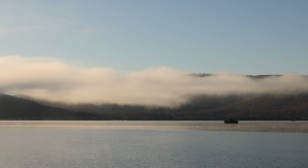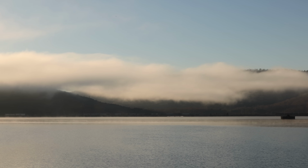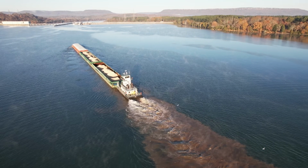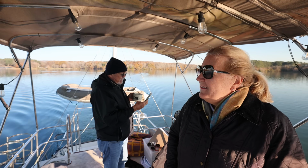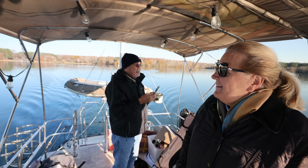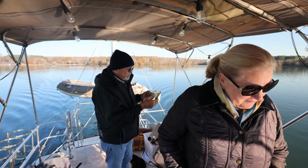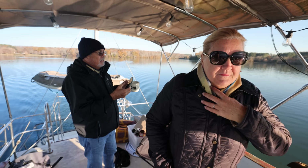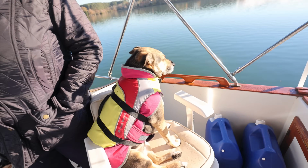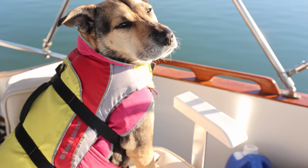Did you show the fog in the valley? It is beautiful. It really is beautiful, yeah. My first lock. Yes, I am excited. Now, Luke, you've done a lock before, right? Many times. Where, in Toronto? Yes, in Toronto, back and forth. A chilly 40 degrees today. It is. Ollie's got a jacket on. She's good to go.